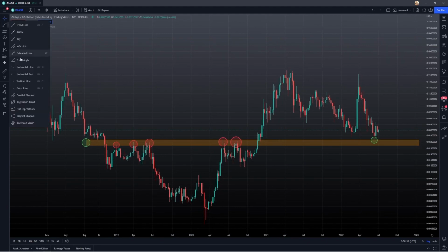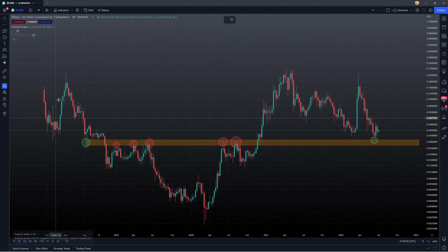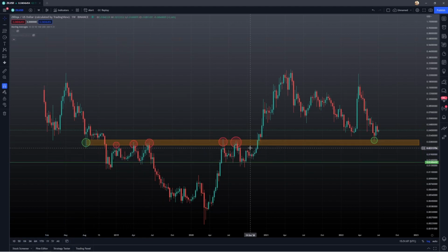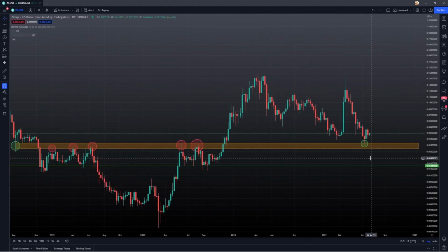If we just go back down to the lower levels from here, we can see the next logical area of support is this level around 1.5 cents, right? This was the level of support, the range low of this consolidation period. It was also the range low of this consolidation period in 2020. So if we're starting to lose this area in orange, then I'm expecting a retest of this level of support at 1.5 cents.